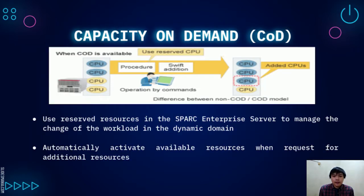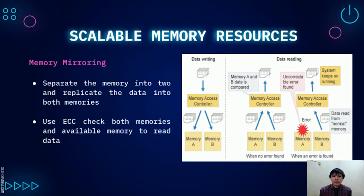For capacity on demand, it will use reserved resources in the SPARC Enterprise server to manage the change of the workload in the partition. This function will automatically activate the available resources when the partition requests additional resources.